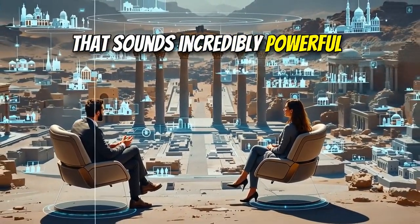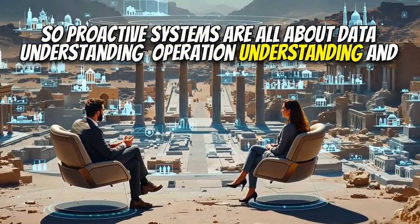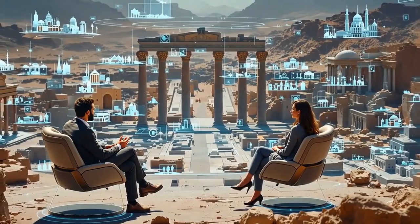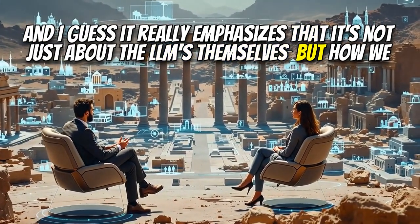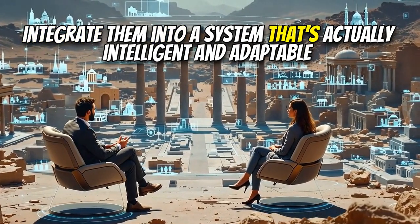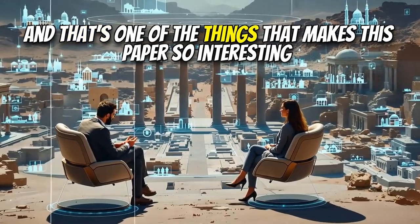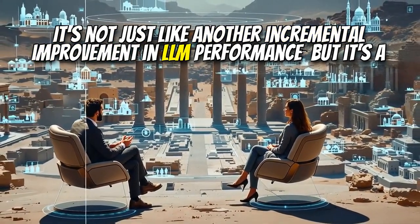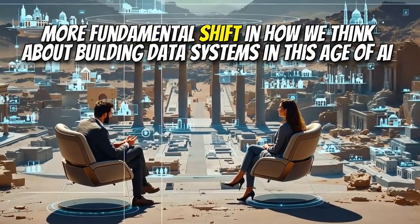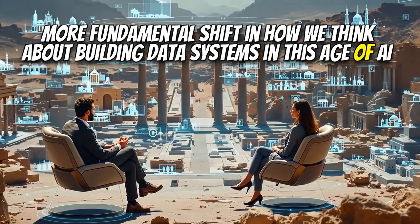That sounds incredibly powerful. So proactive systems are all about data understanding, operation understanding, and user understanding. And I guess it really emphasizes that it's not just about the LLMs themselves, but how we integrate them into a system that's actually intelligent and adaptable. Exactly. And that's one of the things that makes this paper so interesting. It's not just another incremental improvement in LLM performance, but a more fundamental shift in how we think about building data systems in this age of AI.